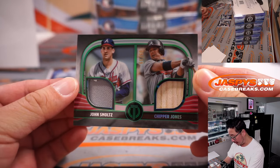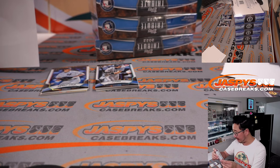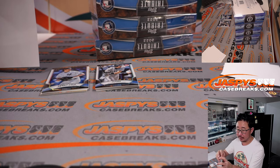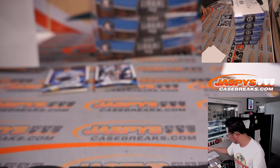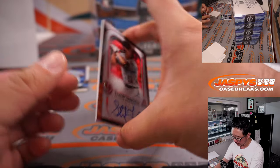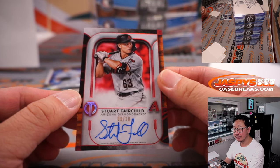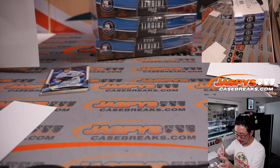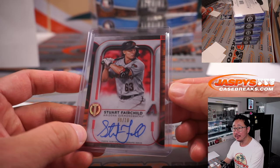We got a two-player dual relic, both Braves, John Smoltz, Chipper Jones. Nice, 5/99. So Braves 5 is for Oliver. There you go, Oliver. And we got a Stuart Fairchild autograph, 9/10. Nice low number there for Mark and the Diamondbacks. Picked up the snake straight up. That's a really cool design. You kind of see the red foil right there too. It really pops.